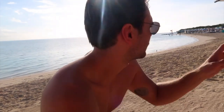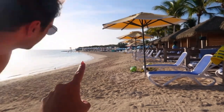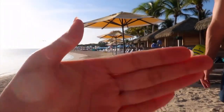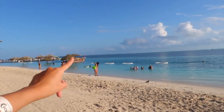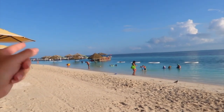There's an area over there, I don't know what it's called, but it has like 30 or 40 cabanas on it. For the rest of the beach, there's a lot of day beds down there and lots of sitting area in between all the cabanas, and then all of the overwater bungalows are over here. I don't even know if all of them were completely full today.